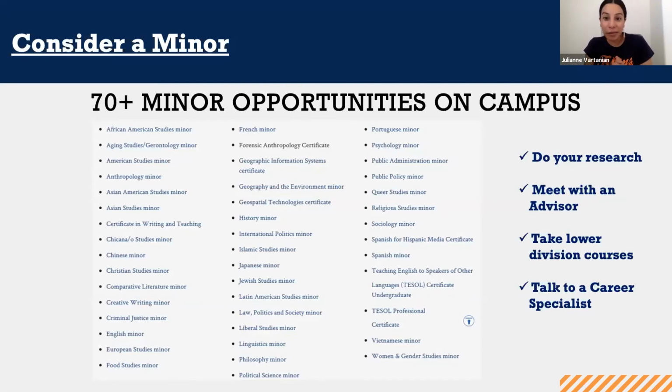So now that we know the total number of units students need to graduate, and we know the number of units you will need outside of your major and GE courses, we can pinpoint how we want to satisfy our remaining units. So if you are considering a minor, we advise you to do your research. Look into all the different options that CSUF has to offer. CSUF has over 70 minors, and the ones listed on your screen are just some of the options within HSS.